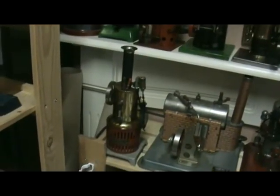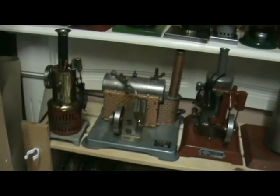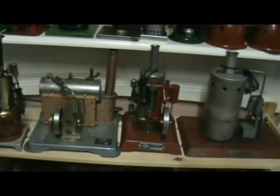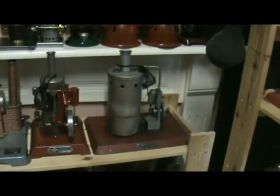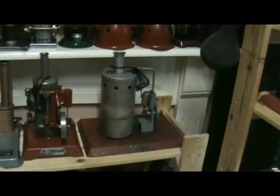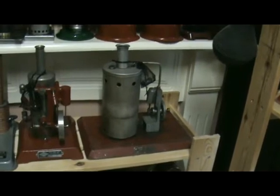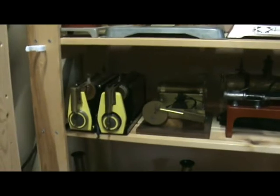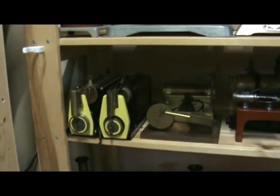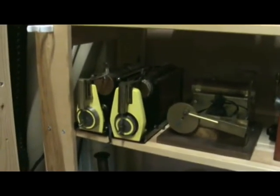And here we have a Whedon 400, Jensen 70, Empire B31, and Power Toy engine. I don't know if it's got a model number, Canadian made. Tucked away under here we got a couple of Kenneth Wells stationary engines, one with the pressed steel frame and one with a cast alloy frame.